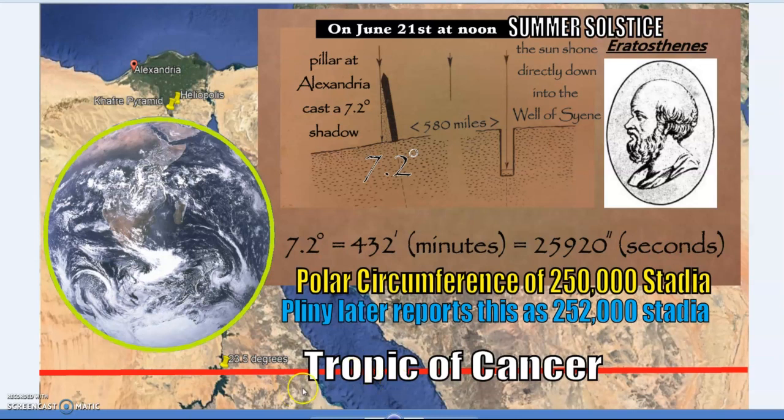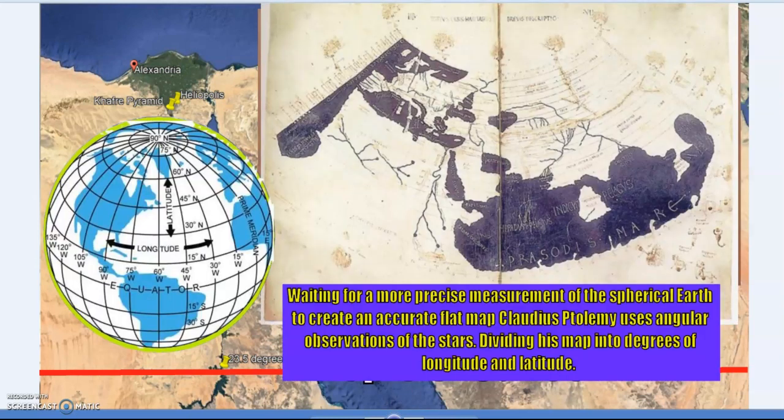So Eratosthenes used the well of Syene. He knew that on the summer solstice the sun would shine directly into the well, and then on the same day, on the solstice, he would measure the angle at Alexandria to measure the polar circumference of the Earth. Was this something that he discovered purely on his own, or was he just rediscovering these ancient texts? And this idea of geometry: geo, earth, metry, measure.